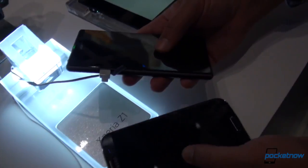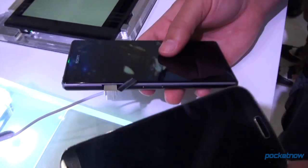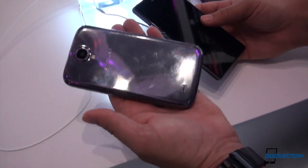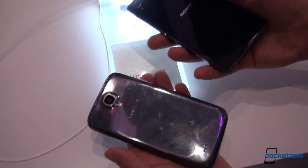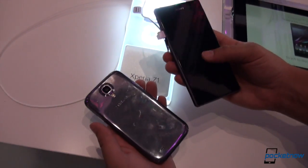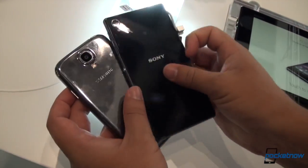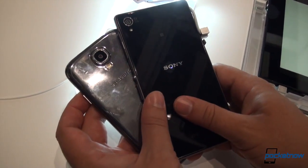Sony's product is also rated for immersion and dust resistance. The Galaxy S4 is not, although we have to admit we'd feel a lot safer dropping the Galaxy S4, because this dual glass panel construction might be somewhat ruggedized, but it's still probably not going to hold up to drops quite as well.